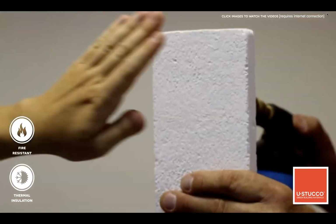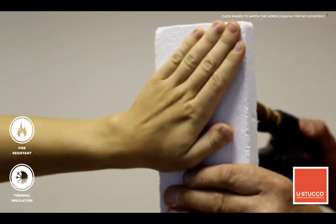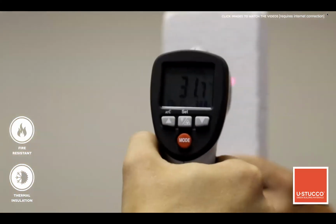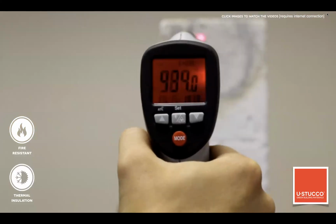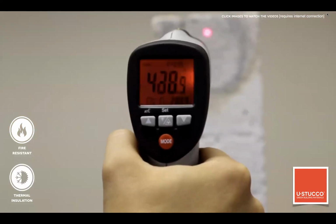The second video is from the same moment, but from a different angle. In this video, we are measuring the temperature. This side is 30 Celsius degrees, and the backside is 500 Celsius degrees, almost 900, 950 Fahrenheit degrees.